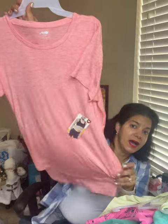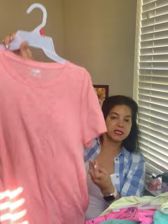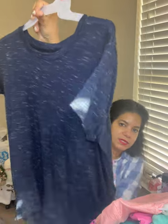Another thing that I found was this Avia workout top that normally is 10 something. That was $1 too. And I wish I would have found more because I really, really love these kind of shirts. They are very flexible. They're so soft. I love the texture of it. This was my favorite one. It has a blue tone to it. And I really, really like the color of it. I think it's going to be one of those workout shirts that I'm going to love.